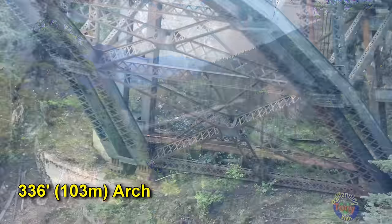When building the new grade up Rogers Pass in the 1980s, known as the Macdonald grade, two tunnels had to be built as well. The Mount Shaughnessy Tunnel, seen here, and the Mount Macdonald. This tunnel is just over a mile long.